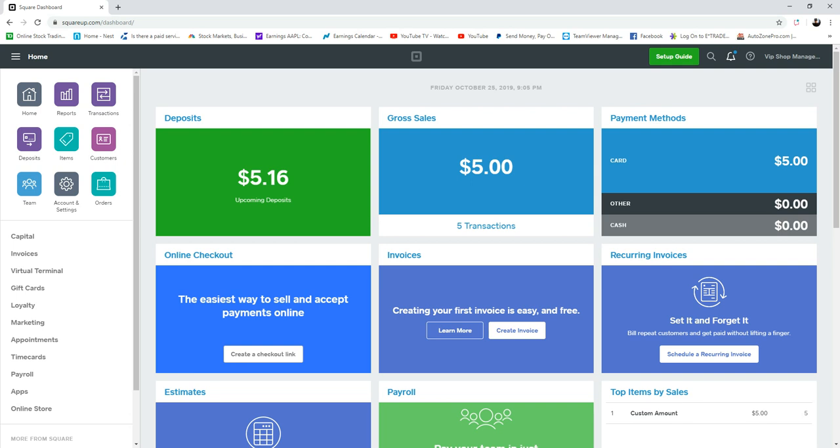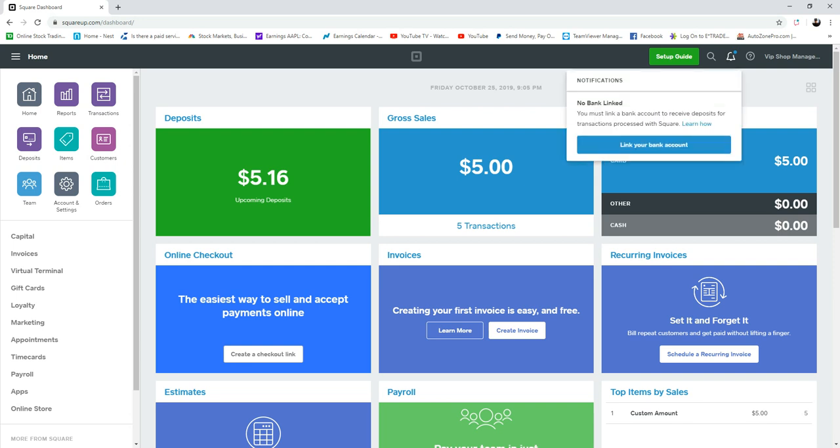You just add your bank account. See, I don't have a bank linked, but with this one you link your bank and your bank account, your routing number, and you're ready to go. They'll send the money the second day, just like with the credit card machine. This is the future of credit card processing.